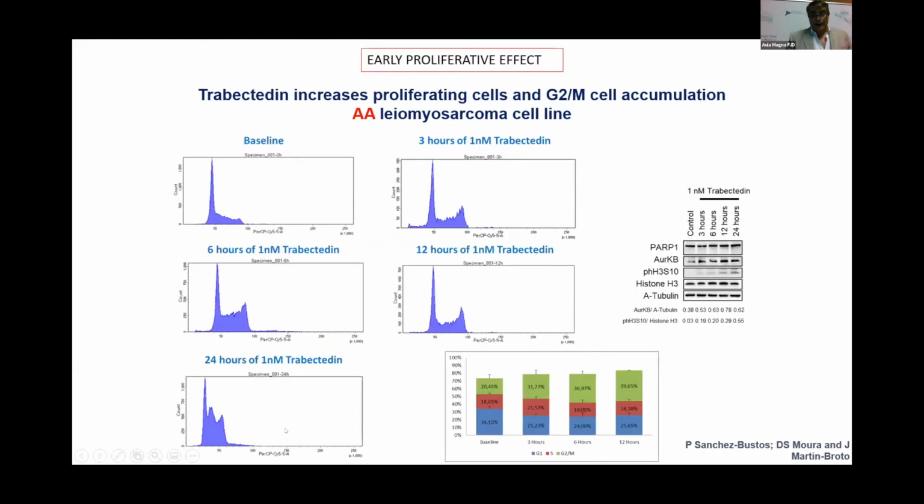And also, as I mentioned, G2M arrest is happening because the DNA damage is also an early event after trabectedin. So it's the perfect drug for radiosensitization, because many, many drugs are able to arrest in G2M, but we don't know any other drug that gathers these two properties as trabectedin does.